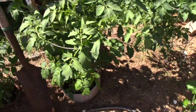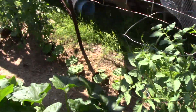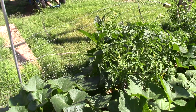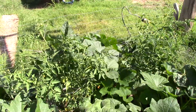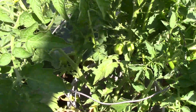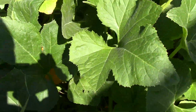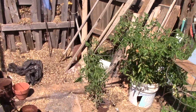These two plants right here are called Amish paste. Those 3 in the corner over there are Cherokee purples. They make really good tomatoes. Those two right there are a variety I've never grown before. They're called German lunchbox. And they've got some little tomatoes on them, and they look like they're going to be some tasty little guys. You can kind of see them down in there. Got a couple more down there. It's putting on quite a few, but because it was so dry for so long, everything's way behind where it should be. Sometimes it's hard to put enough water down.